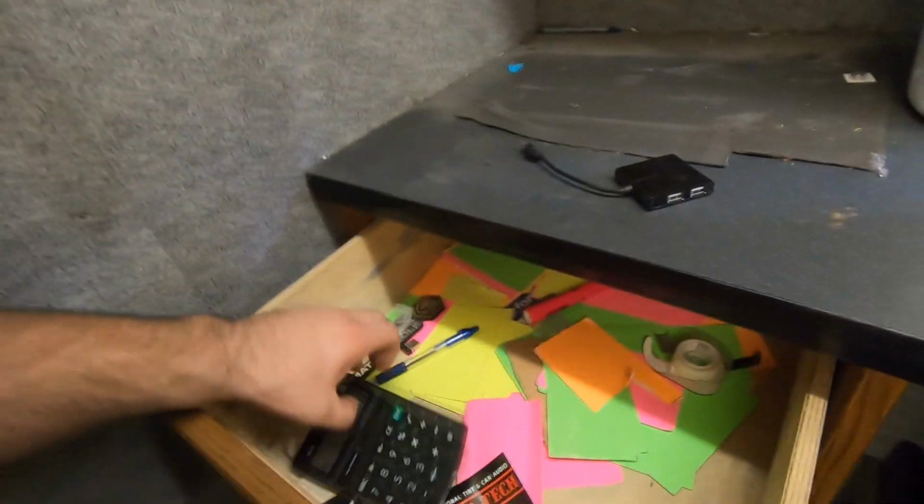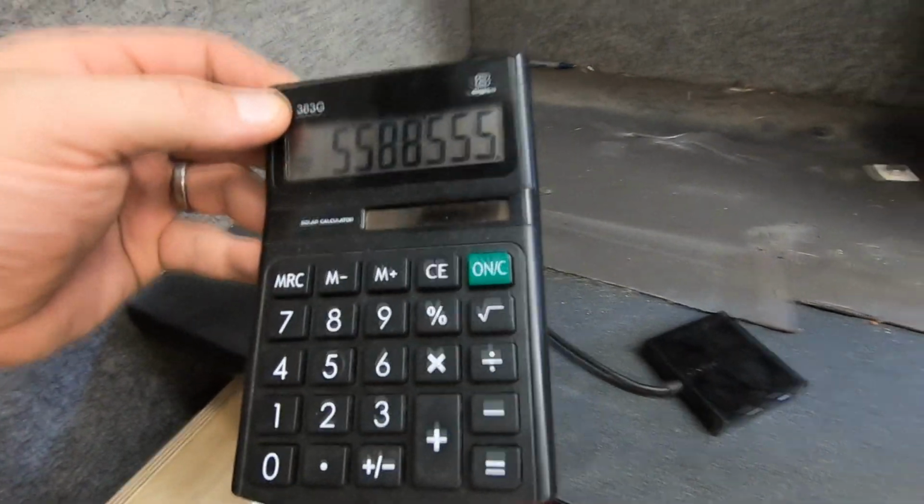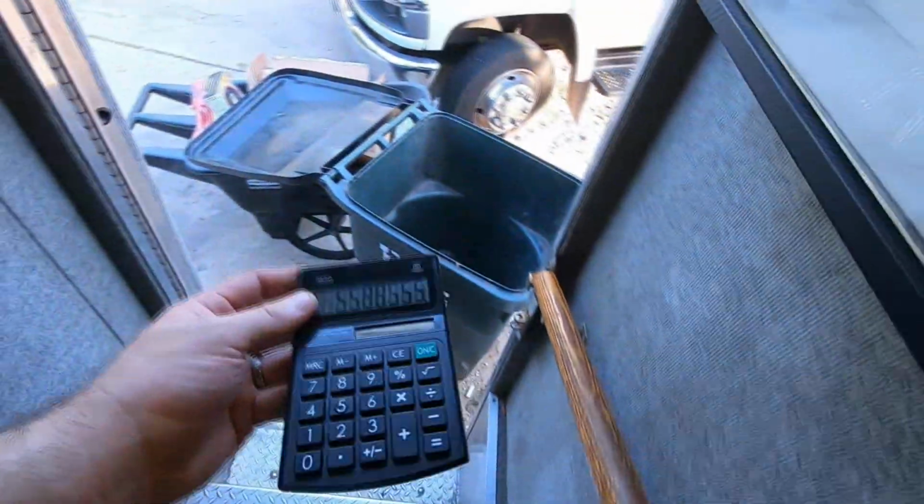That is a calculator. What? Look at that. Man, what year is this? Button up your spats, folks. We're going to use our LCD digital calculator. I don't know why this is here, but this is a ball joint press.